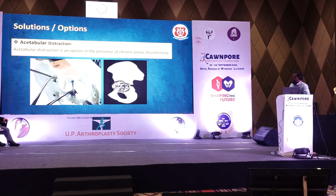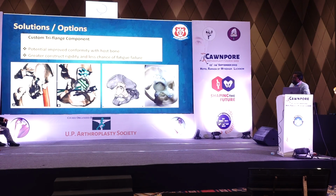Another option is the acetabular distraction technique to treat pelvic discontinuity. It is generally reserved for the atrophic non-union of pelvic discontinuity, where the healing potential is very low. Another is a custom-made implant. It is reserved for very severe acetabular defects. In this, we take a CT and plan a patient-specific implant, and the implant will match the bone defect, and it also guides where we can put the screws for better fixation.